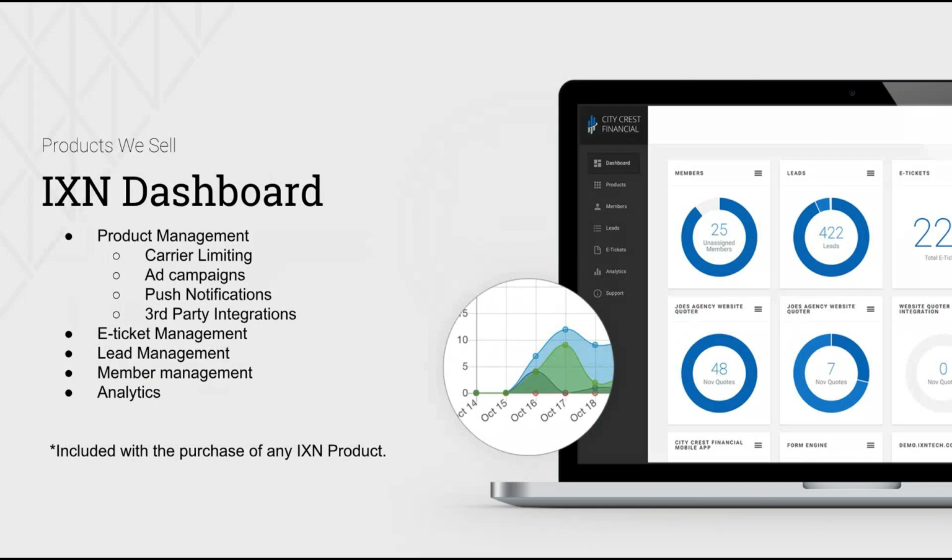And last but not least, we have the IXN dashboard. This comes with all the products. Everything that we've talked about so far is included with the purchase of any of the IXN products. The dashboard is your management tool. This is where you can log into a back end and select your carriers.